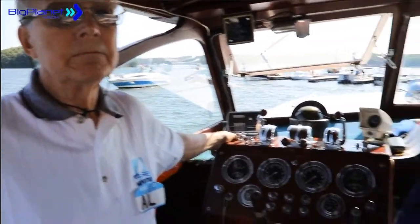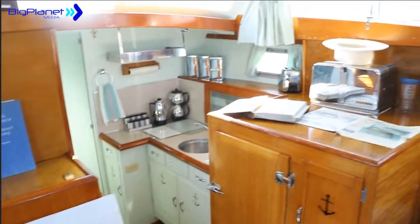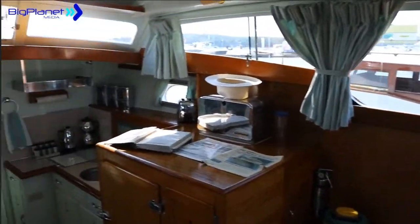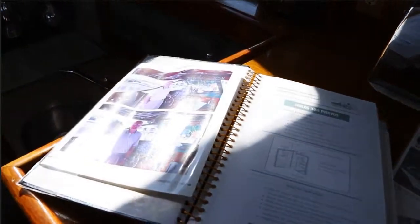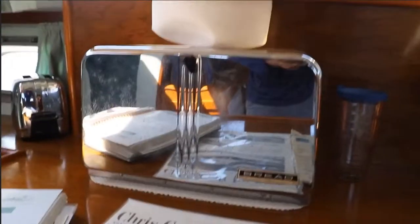Can you talk about the theme going on here throughout the whole boat? Yeah, it's a 1955 boat, so it's got all 55 appliances downstairs, coffee pots, bread box, cameras, magazines, calendars, keep it as retro as it used to be. Just a cool boat. Yeah, very cool.